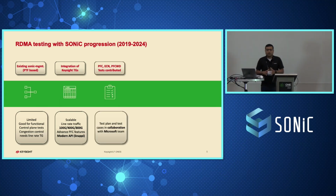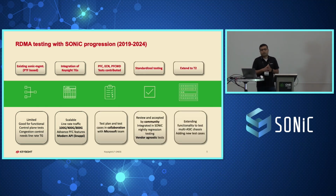A little bit of a look at how this has evolved from 2019. If I have my chronology right, we started getting involved in the Sonic community back in 2019, 2020. And we started looking at the existing test bed, which was PTF, and it was great. There were a lot of test cases available, a lot of control plane and functional testing available. But there was some lack of testing in terms of how we enable line rate traffic generation, how we create these congestion scenarios.